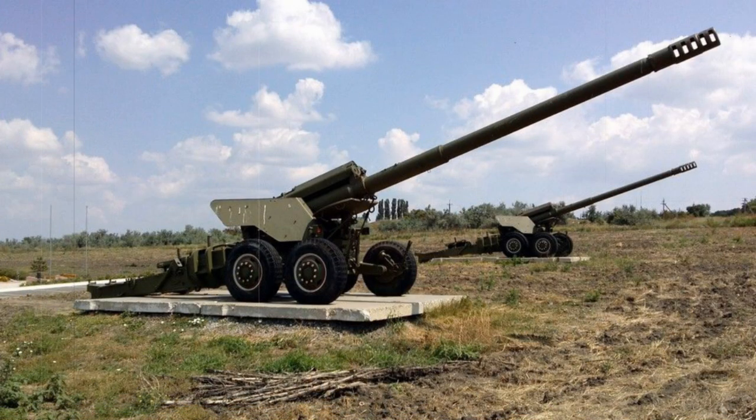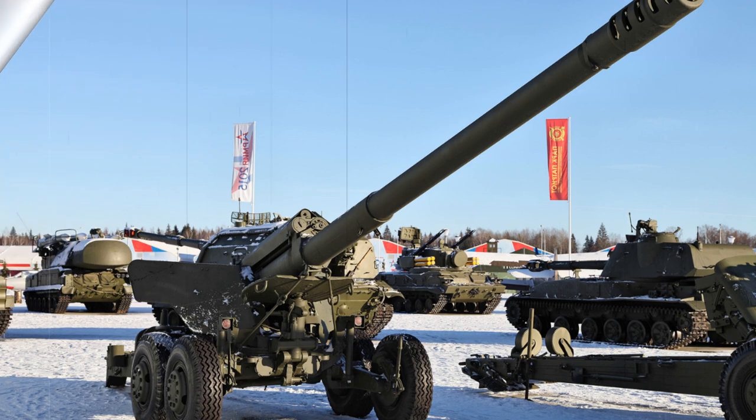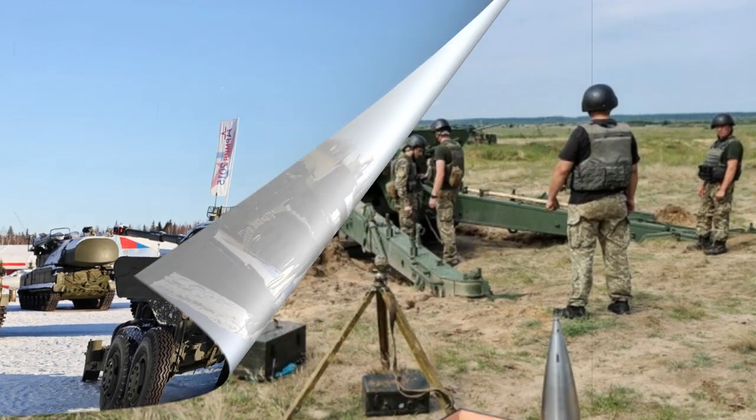Firing a 152.4mm cartridge, charges are loaded separate. The 2A36 can make use of a variety of projectile types including conventional HE (high explosive), anti-tank (AT), nuclear, submunitions and a rocket-assisted shell which dramatically improves realistic effective ranges.